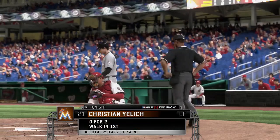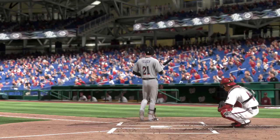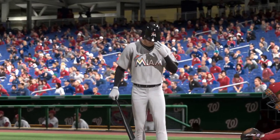Christian Yelich will start it off here in their half of the 9th, and no sign of a reliever. They're going to let him try to finish this one off. Well, he's been brilliant so far, so why not see if he can take it the distance? It just doesn't happen these days very often.